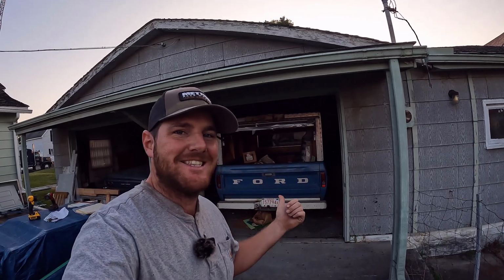Today we're on a little bit of a field trip. We're in Elwood, Indiana, going to look at a '67 here that's been in the barn or in this garage for 21 years, or 23 years actually. So let's go dig into it.